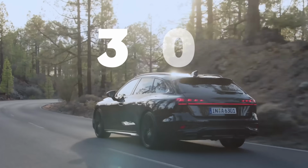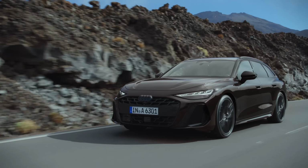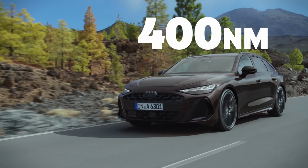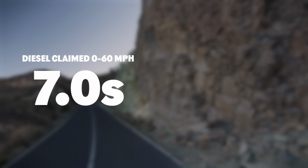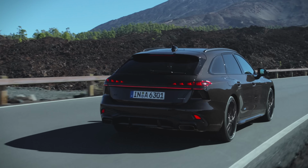The petrol engine produces 340 Newton meters, which is fairly respectable, while the diesel with its hybrid motor has 400 Newton meters of torque. As a result, the diesel A6 is actually the quickest one you'll be able to buy at first. It accelerates from 0 to 60 miles an hour in 7 seconds dead, compared to 8.3 seconds for the petrol. I know what you're thinking, is that it?